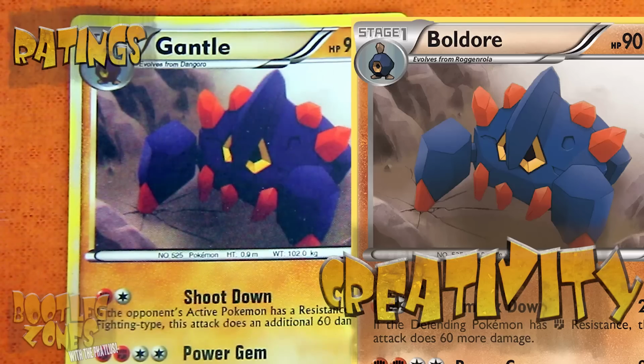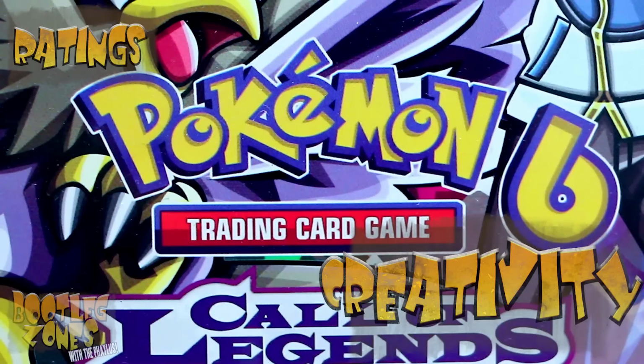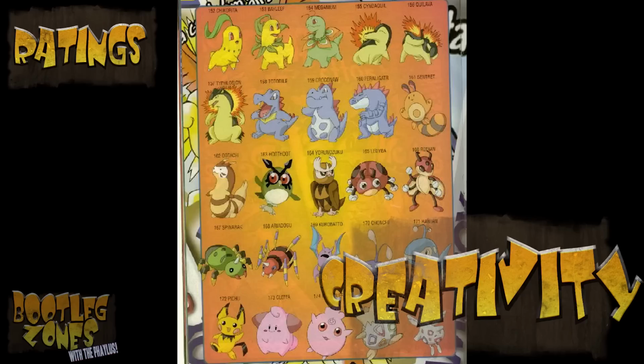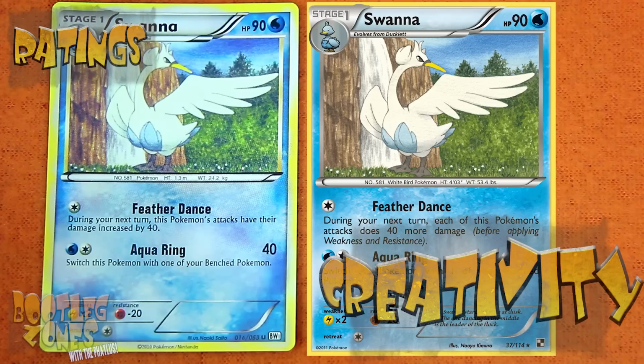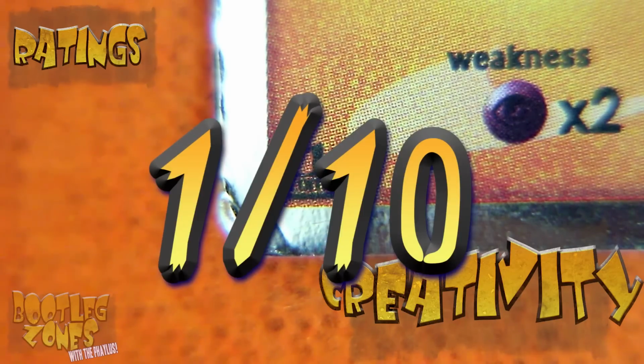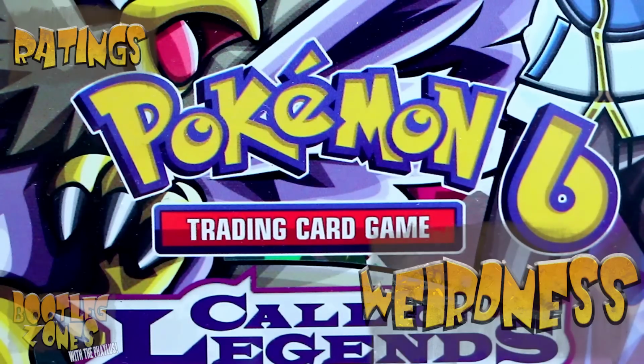6. The romanizing the Pokemon's names for the Gen 5 Pokemon, I guess, is about as creative as adding a random 6 to Pokemon. The earlier Gen 2 bootlegs were so much better considering they had to mock the entire card up and use that doofy as all hell source for the artwork. But here, they were just the Japanese cards translated a bit differently. 1. That stupid 6 is weird. I still don't get it.